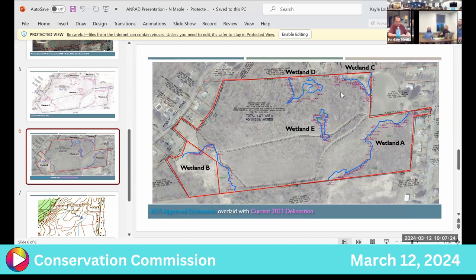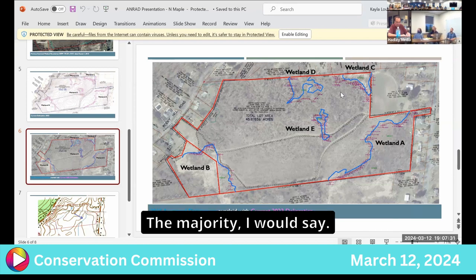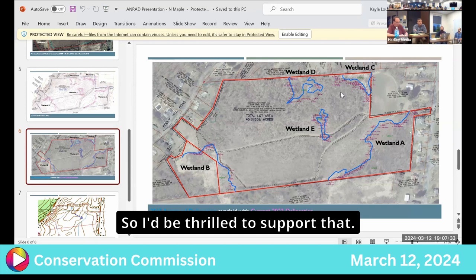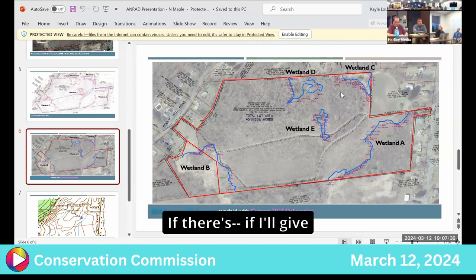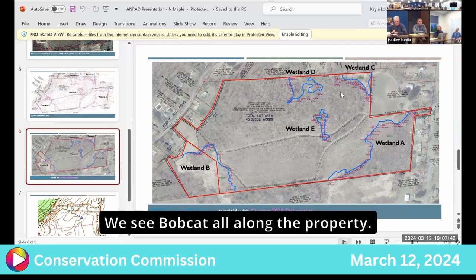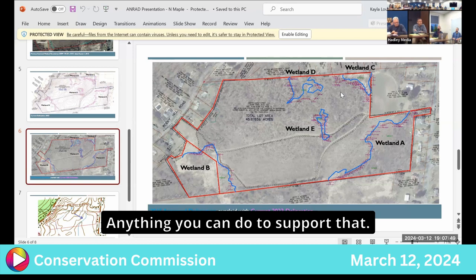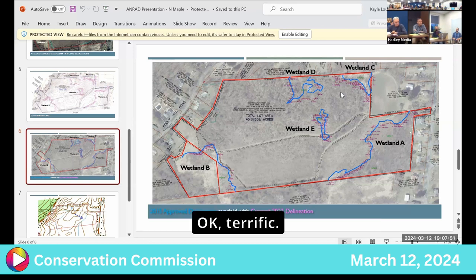Any further discussion? Actually, I loved hearing that a portion of this might end up in conservation restriction. The majority, I would say. So I'd be thrilled to support that. I'll give you contact information. If there are meetings I can go to as a supporter of that. We see bobcat all along the property. It's just great wildlife land. So anything you can do to support that. Okay. Terrific. Thanks.